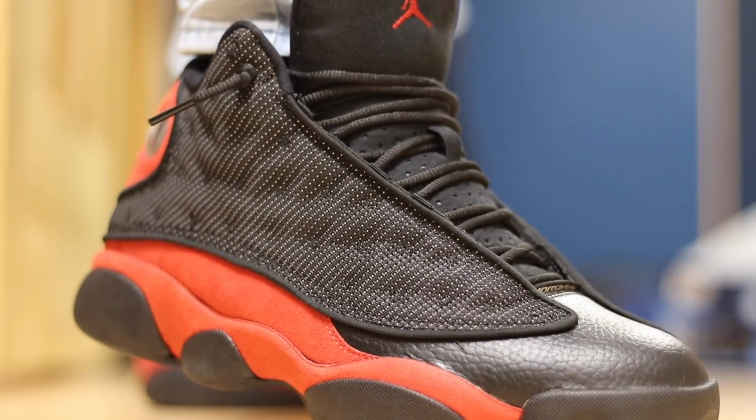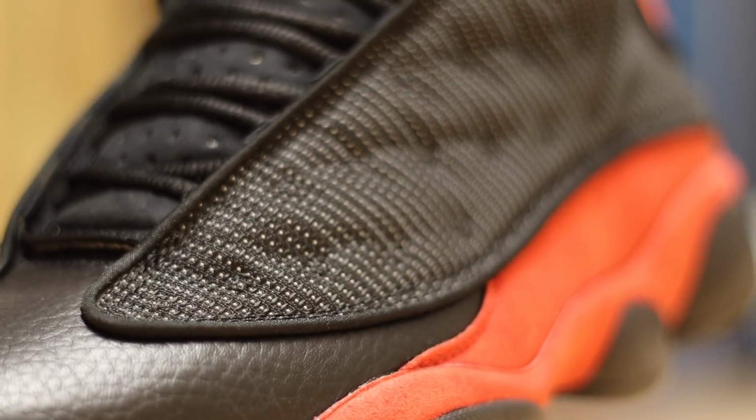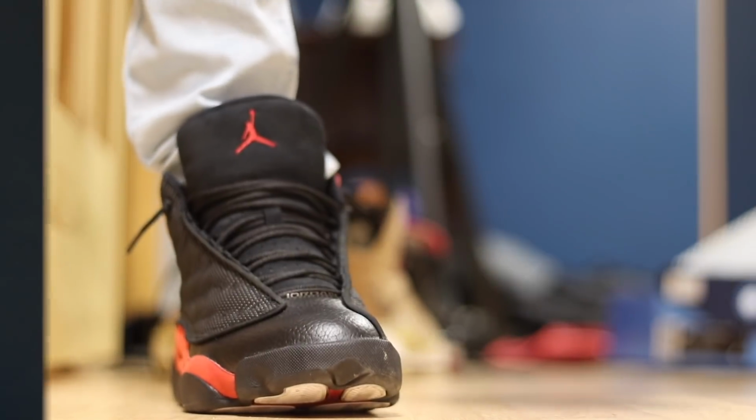Now, sticking with red or a bread colorway, we got the Bread 13s. And I guess this just illustrates, hey, Keith, you don't just like hyped shoes, do you? Or you don't just like different shoes. You also like the GRs that are just plain and simple. Heck yeah, I do. I love my GRs.